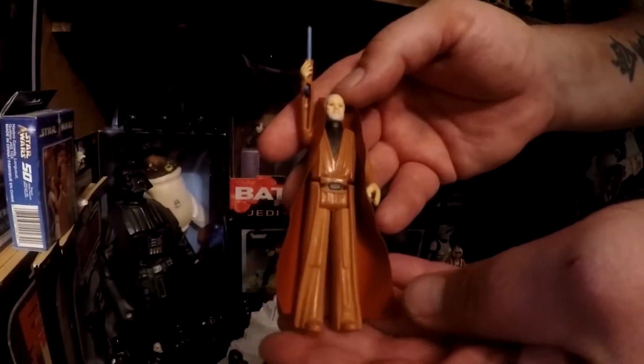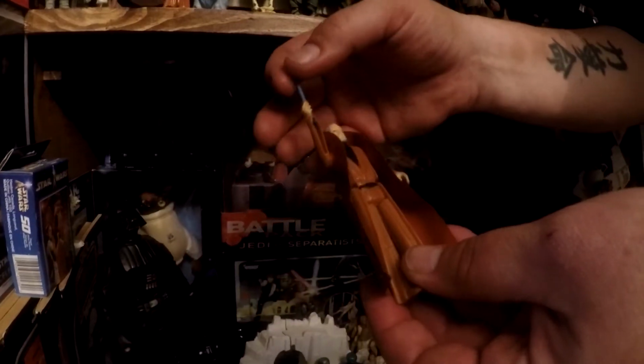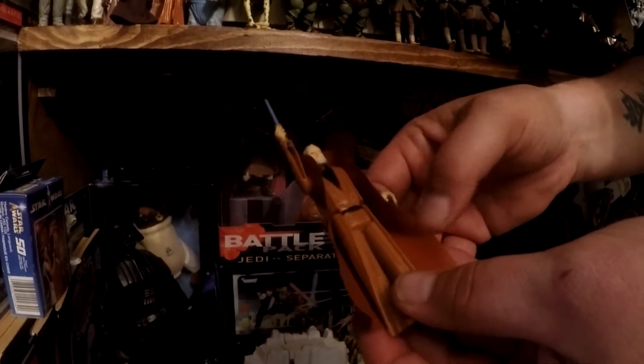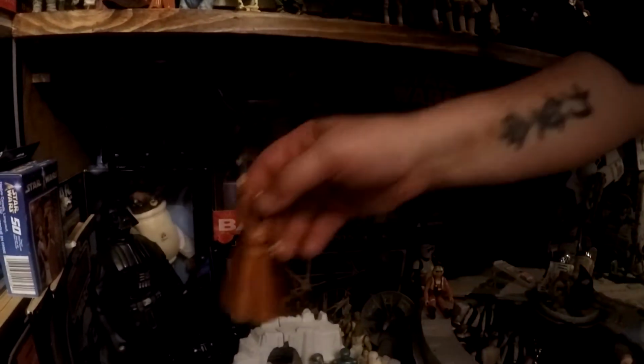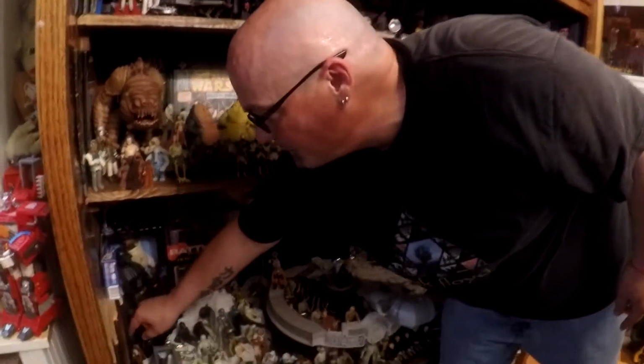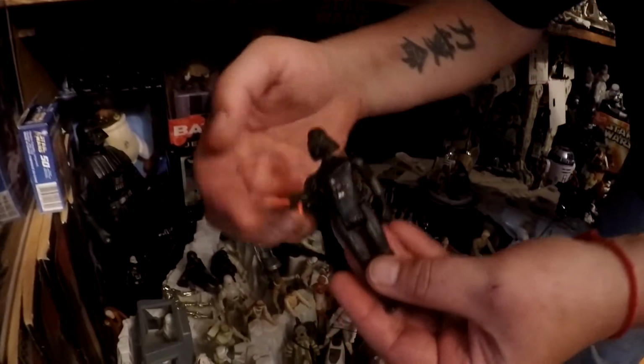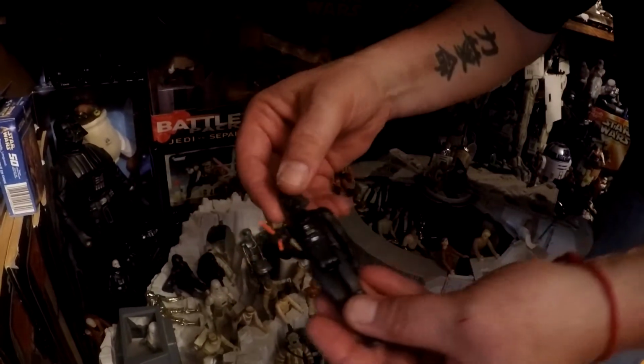I was able to add a lot of older figures. This is my original Obi-Wan Kenobi, and I was able to complete him with his lightsaber and his original cloak. Wow. Which has been missing since I was about 6 years old. I can imagine. I don't have his cloak yet, but this is an original Darth Vader, and I managed to find his lightsaber too. So I was pretty stoked about that.